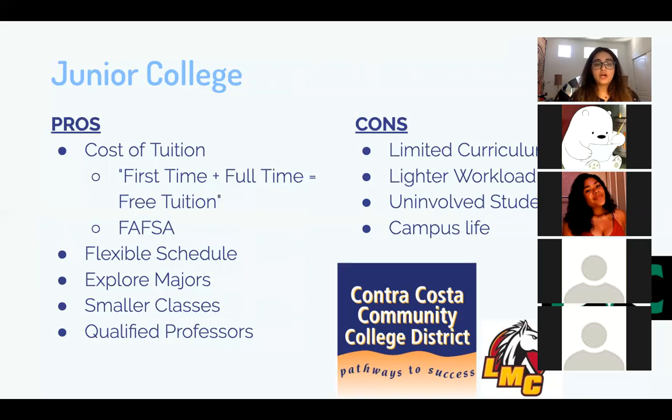So starting off with junior college, one of the biggest pros is cost of tuition. For every California resident, first time, full time, you get free tuition. Everything is paid for in regards to tuition. It's about $42 a unit after that, if you don't qualify for any financial aid, but it is a very, very affordable option compared to other universities, regardless if it's private or public.